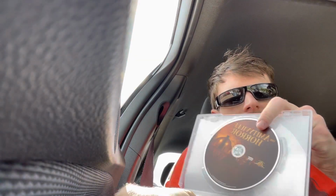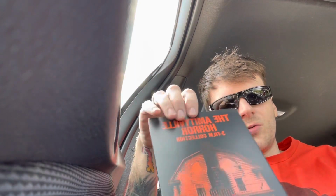Very happy. I already own this one. Do not own these other two. And for, what was it, $8-$9? So worth it. I had the Blu-ray set and then I traded in for this one. So you can't go wrong with this cool color cover. It's just too much coolness right here.